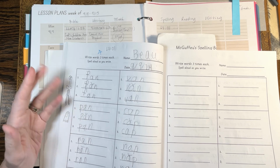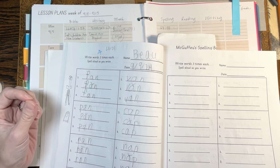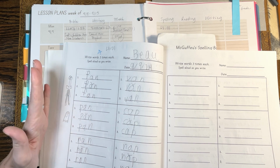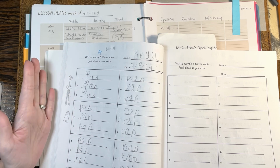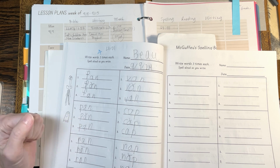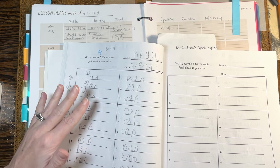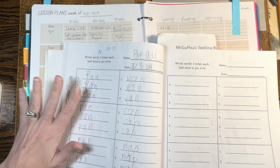I'm not going to show you where we've been working on it in his other notebook, but I just took some time to try to teach it to him. And now he's just seeing it. He's able to tell me the difference between which letters are consonants and which are vowels. And he's able to quickly spot that pattern. And I was so pleased. I was actually worried that would be too hard for him to remember or something.